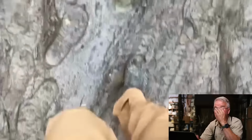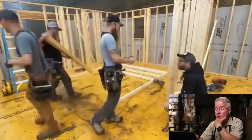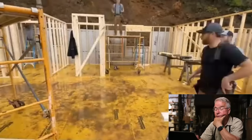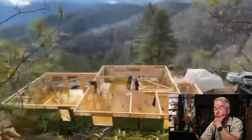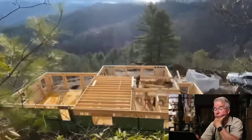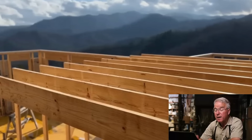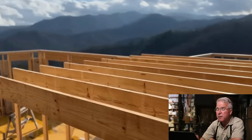Mud. I hate mud. So now we have to start fighting little partitions on the inside. Big walls are done for now. Scaffold comes out, roll around scaffold's a moneymaker. Ceiling joists, floor joists for the floor, upstairs I mean. Look at that, that's nice lumber. No big knot clusters. People brag about southern yellow pine, I guess I can see why.